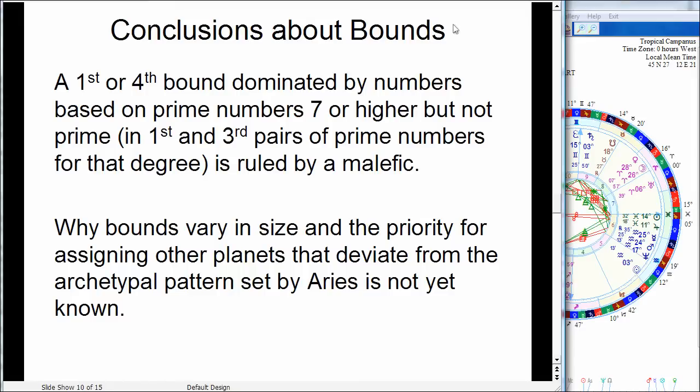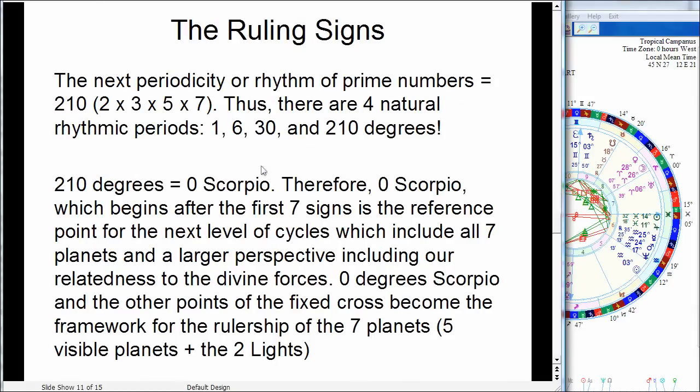So here are the conclusions about bounds. The first or fourth bound, if dominated by numbers based on prime numbers 7 or higher, but not prime, is ruled by a benefic. So, it's just what I said. If you have a number 7 or higher influencing it, it's going to be ruled by a benefic. And here I mentioned what I just said. There are a lot of things we still don't know.